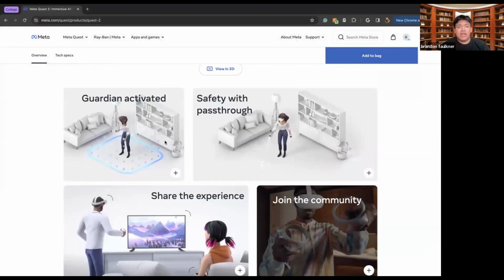There's also Guardian activated. So what it means by Guardian activated is when you set up your MetaQuest headset, essentially it'll ask you to scan your room. The reason why it asks you to scan your room is to make sure that you are not bumping into any objects that are within your room.